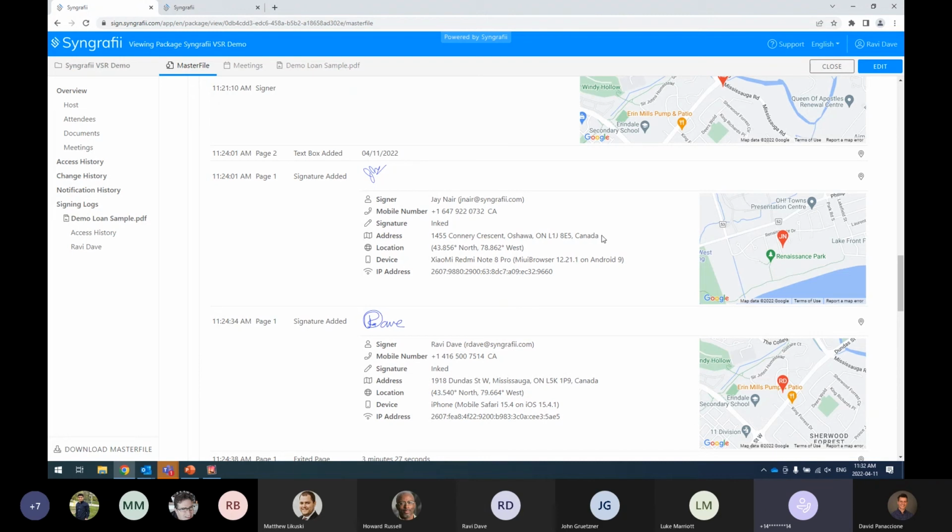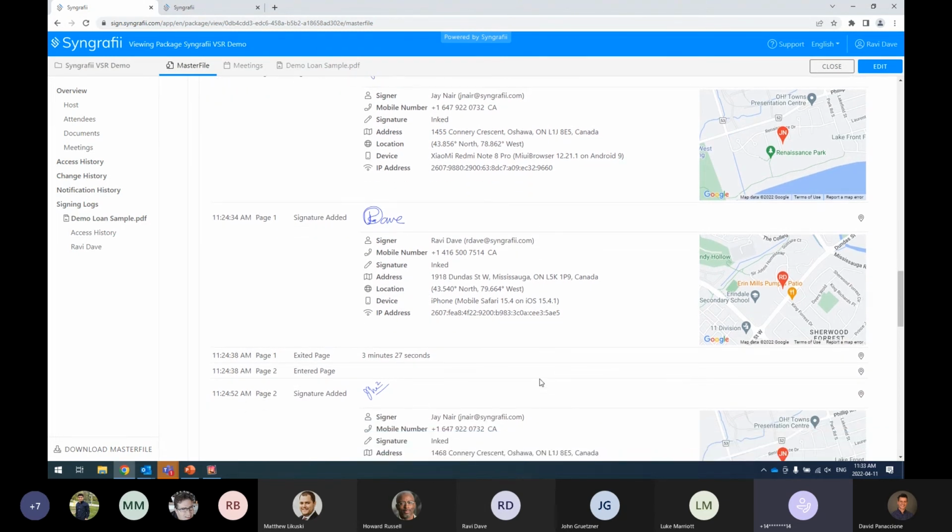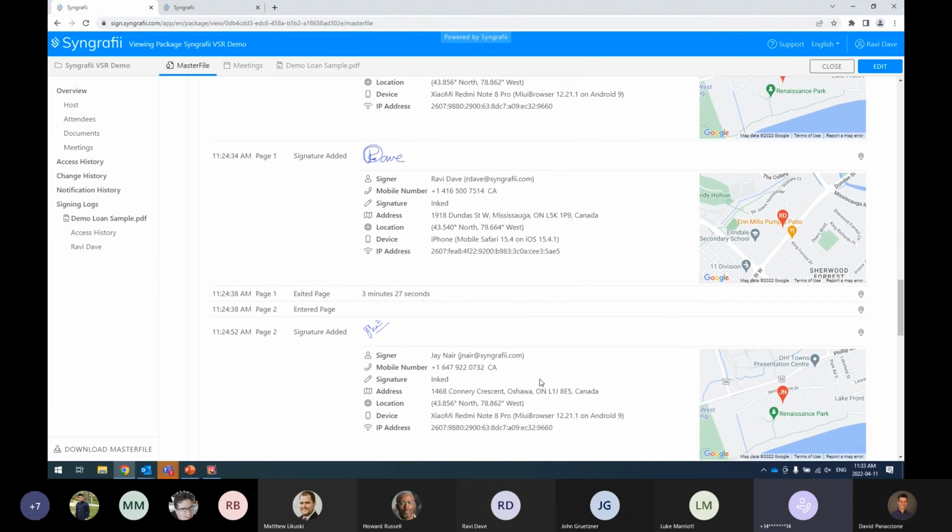So this is where Jay is right now, as he sent that signature again from his Android device, his IP address. In the background, we know that that signature can only exist in that location of this page of this document only and cannot exist anywhere else. Likewise, we can see that my ink signature, again, coming from my phone number, my device, my location, if I shared it, going into page 1 of that document.